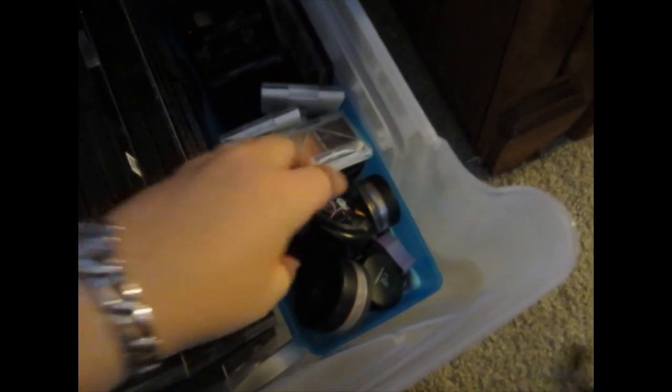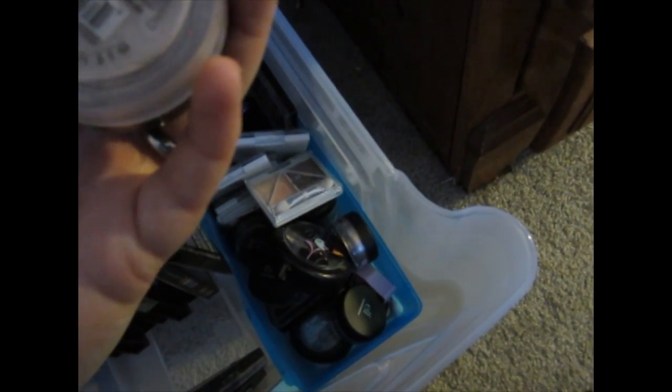More loose stuff. I'm not even going to try and go through all these. There's so many. That's another e.l.f. mineral powder. This one's in medium beige. That doesn't go there. That goes there. It's going to go there for now. Whole bunch of eyeshadows. I've got a whole bunch of the e.l.f. quads. It's ridiculous how many I have.